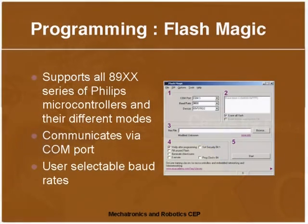This tool, Flash Magic, will help us in programming the microcontroller. You can see the various settings over there, like which COM port to select and what the baud rate would be. You can see 9600 written. Then there is the device select. Flash Magic can program lots of devices. We will select our device, that is the 8951 RD2. Then there is a section where you enter the file, and you can see a browse button also.